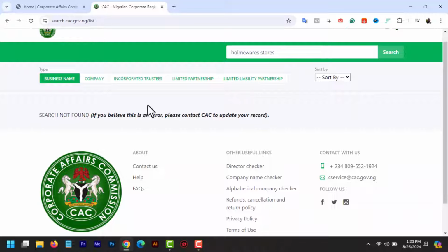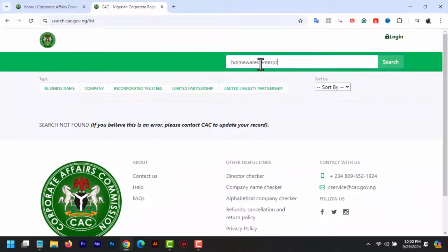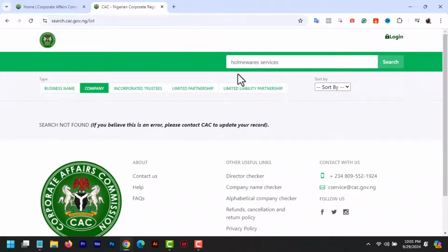If you search for a name and the name comes up, it means somebody has registered that name. If a name has been registered, you cannot register that same name. So you can add Homeware Stores and you can add some other words like ventures, enterprise, solutions, services, and so on. For company names, you can add Limited or Nigeria Limited or Nigeria Ltd. You can add Nigeria Limited to a business name.